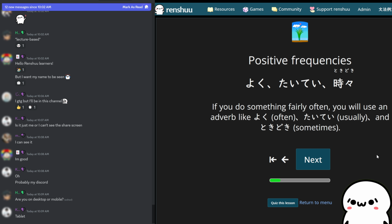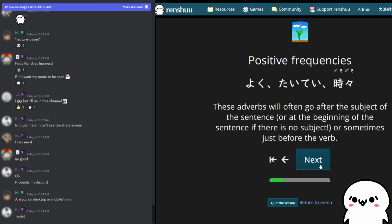Okay, so let's look at these three adverbs: yoku, taite, and tokidoki. I bet you've probably heard yoku and tokidoki before. In fact, tokidoki is probably stuck in your head because it's got that nice sound to it. That's kind of fun to say. Now, there are many more adverbs that we can use. These are the three that we're going to focus on for now. Now, the thing with adverbs is that they can kind of go in different places in Japanese sentences.